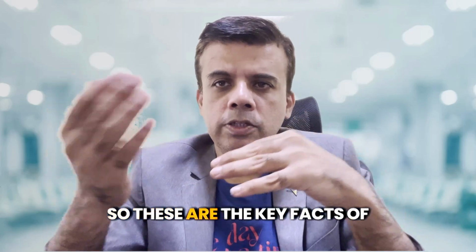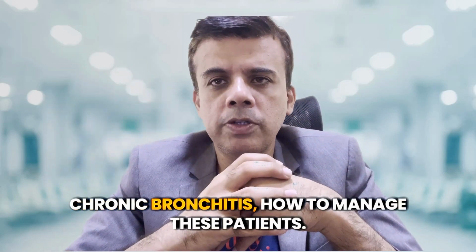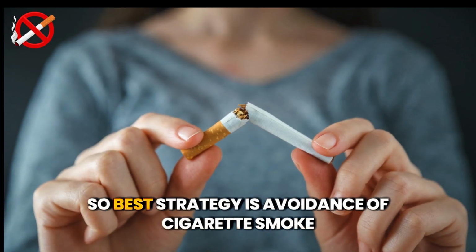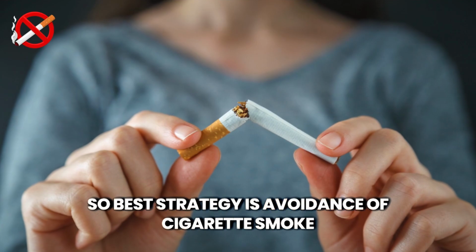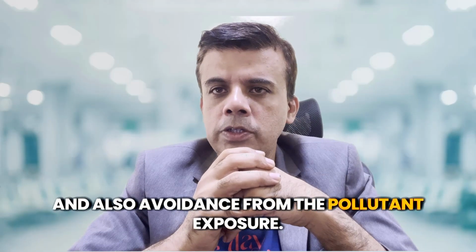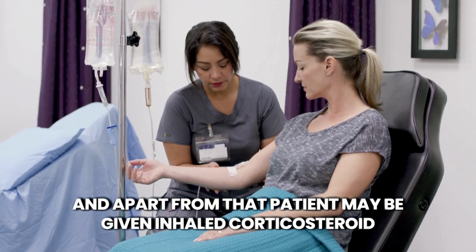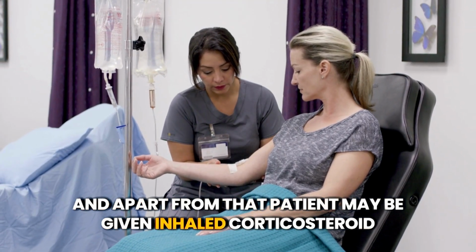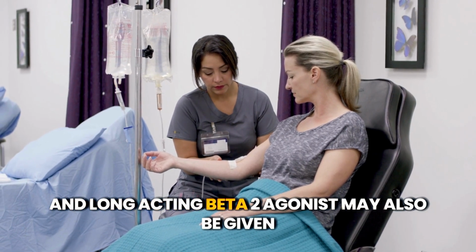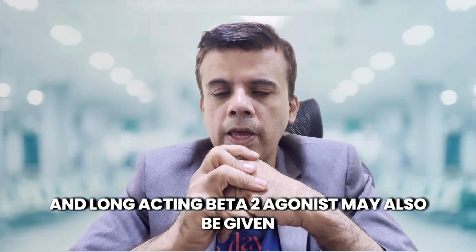How to manage these patients? The best strategy is avoidance of cigarette smoke, and also avoidance of pollutant exposure. Apart from that, the patient may be given an inhaled corticosteroid, and a long-acting beta-2 agonist may also be given in these patients for dilatation of the airways.